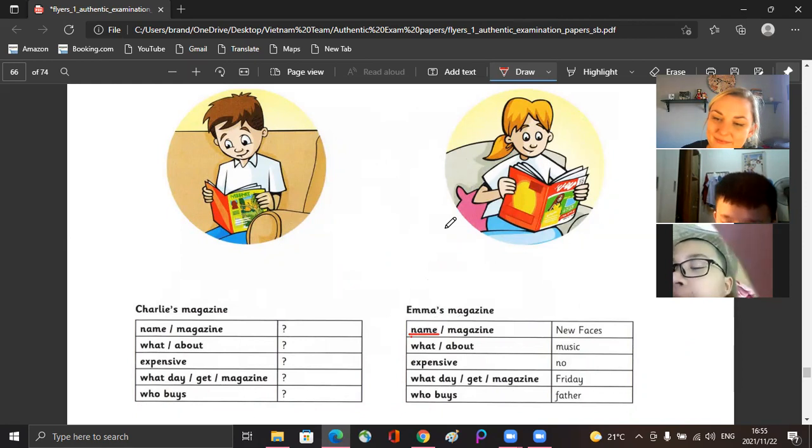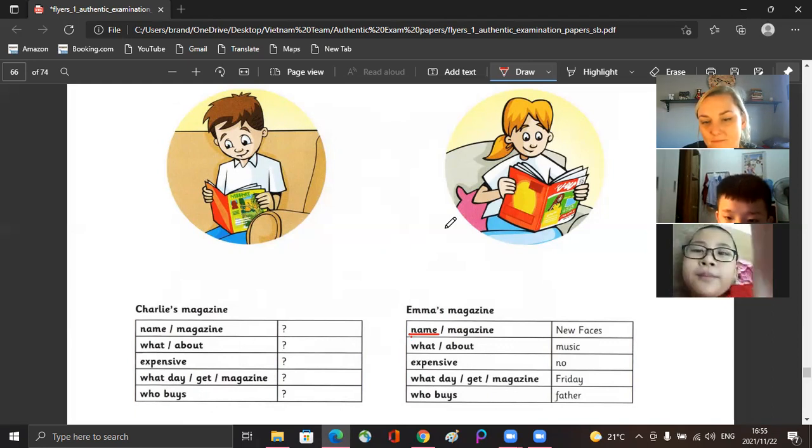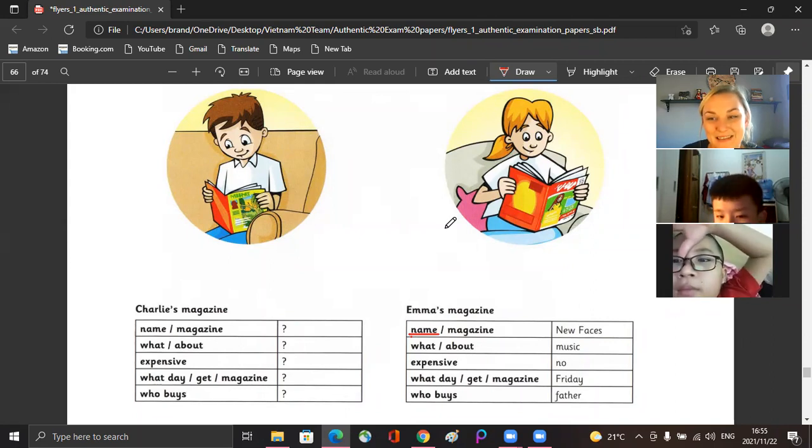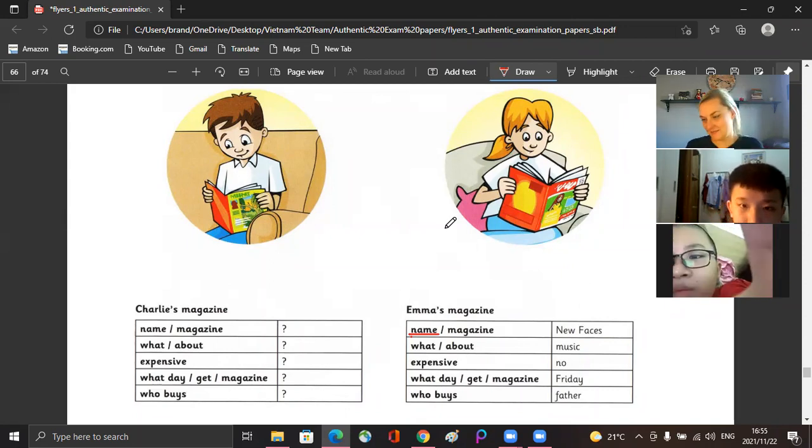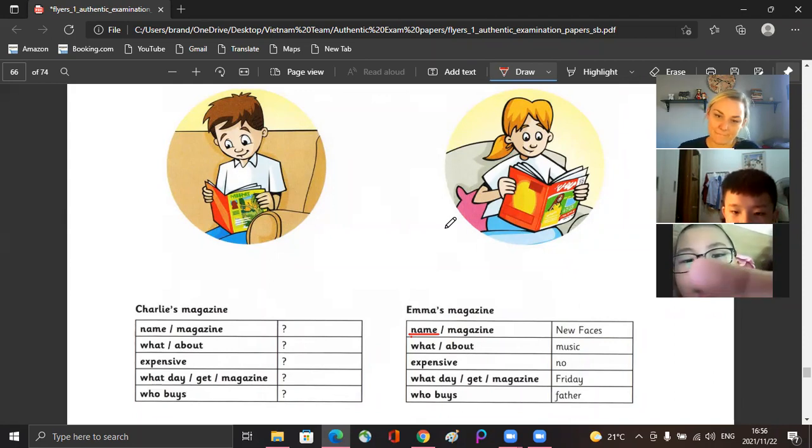Emma's magazine is New Faces. What is it about? It's about music. Is Emma's magazine expensive? No, it isn't. What day does Emma get the magazine? Emma gets the magazine on Friday.